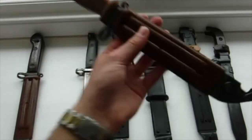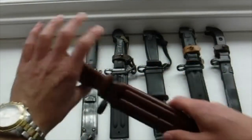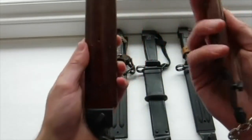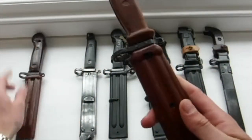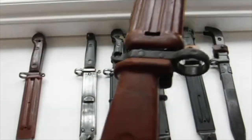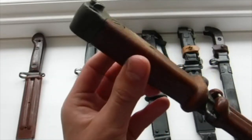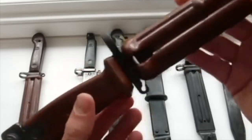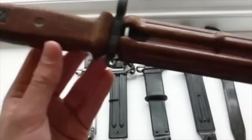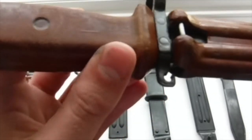Next we have the Type 2, so we have the Type 2 bayonet and the Type 2 scabbard. Basically the same scabbard as this one, virtually the same colour as well, maybe a bit lighter. This has matching serial numbers of 386 and 386 on the handle. The handle has seen quite a lot of wear and tear, unfortunately, but it gives it character, I think. On the back of the scabbard we have Izhevsk here and 84. On the handle we have a very faded Izhevsk logo and the number 25/2.